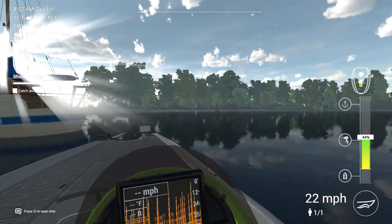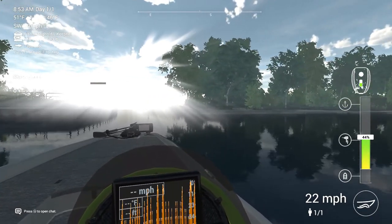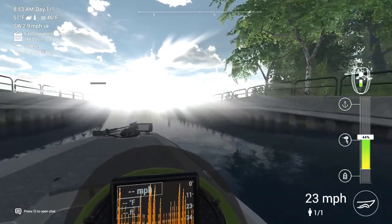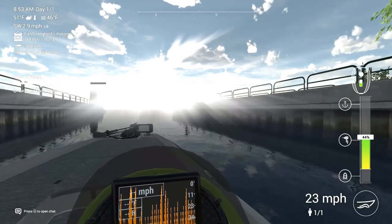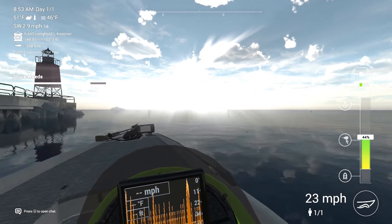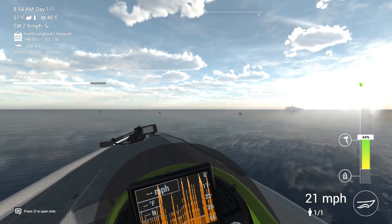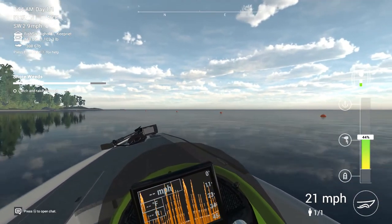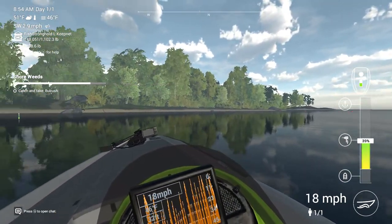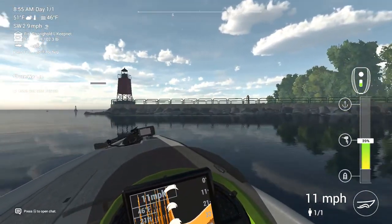Here's another spawn point we're going by, there on your right. And we go through this channel, and then we'll head over to the left. There's a lighthouse up here. Isn't this beautiful? Can't go past the orange buoys, but we can make a circle here. Each one of these places is very unique when it comes to different things you can catch. You can see I got a marker there. We'll just make a big wide circle.